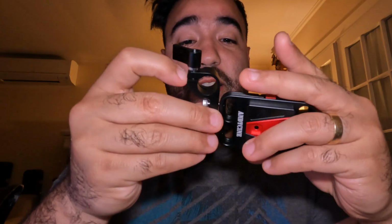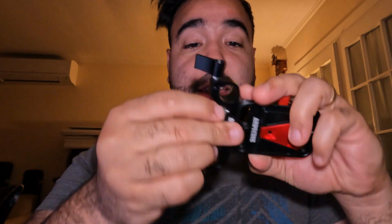So the second product I think that we should showcase here is, oh, hold on, it's something in my pocket. Oh, it's the ANDYCINE Pocket V-mount plate here. And it comes with the 15mm rods as well that you just connect here. So let me do some magic and connect these. If you're ever walking around on a shoot day, you could be like, hey, where did that V-mount go? Oh yeah, it's in my pocket. You just pop it out and here it is.